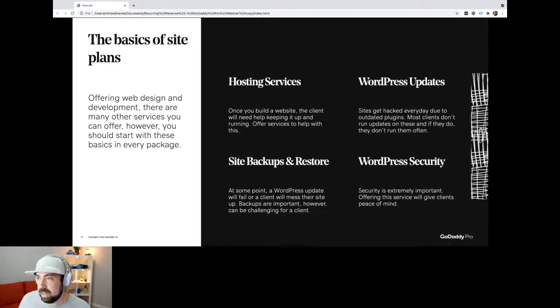WordPress updates. WordPress loves to release updates. And also the plugins. There's lots of updates coming out for plugins, and missing one of those updates can cause your site to get hacked. Most clients don't go in and run these updates. Most clients are a little scared to press the update button, and they're not keeping their sites up to date.